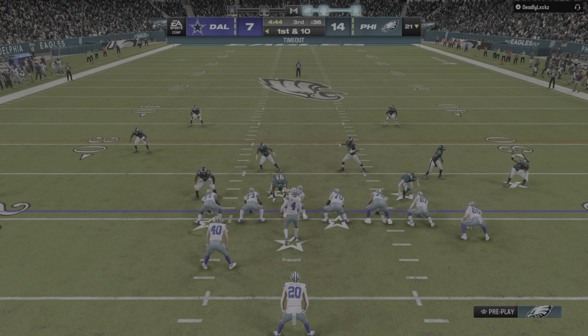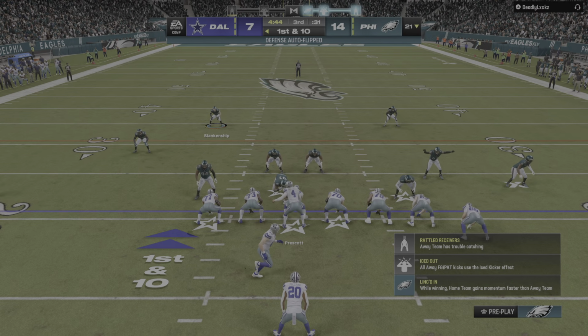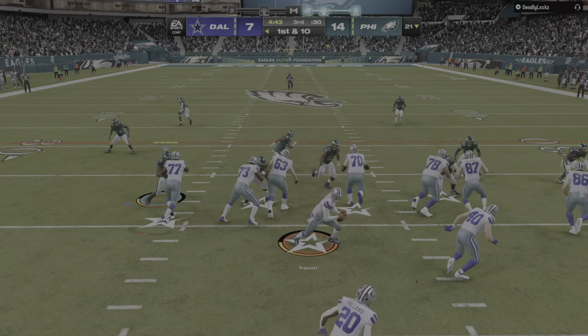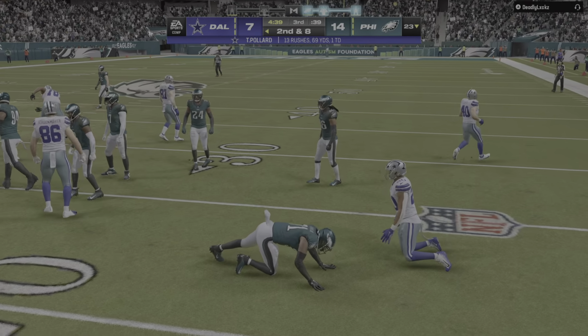About set for this next drive by the Cowboys offense. And this game was all square at halftime, but now they find themselves down 7 following the opening drive touchdown here in the third quarter. And they need to take a good, relaxing, deep breath, don't you think?